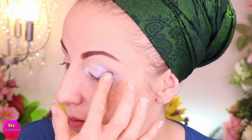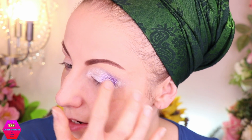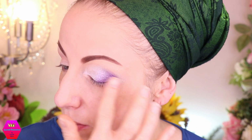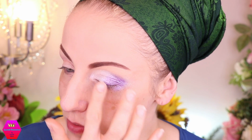Okay, so let's back this up a tiny little bit more here, and then I shall go in, I think, with that white, this one, or the silver. It's really a silver, with a silver pressed glitter on my lid. I think I should really like this. Right now it looks like a mess, but that's the clown stage, sweeties. We all have the clown stage in our lives.